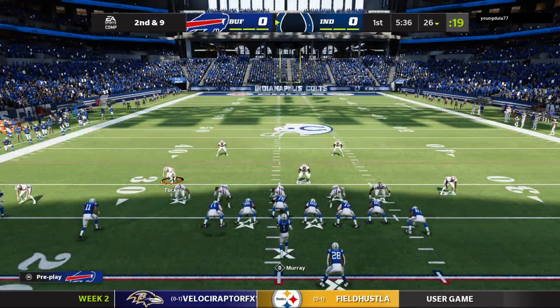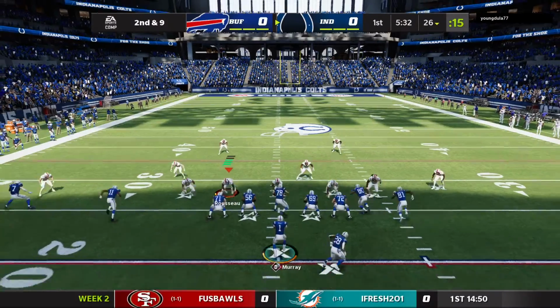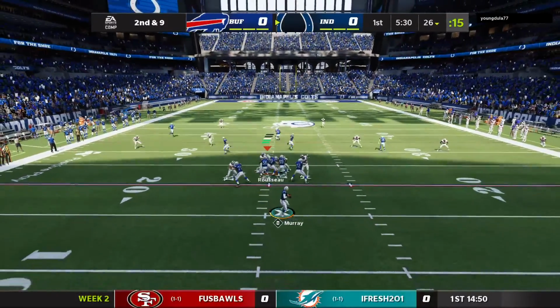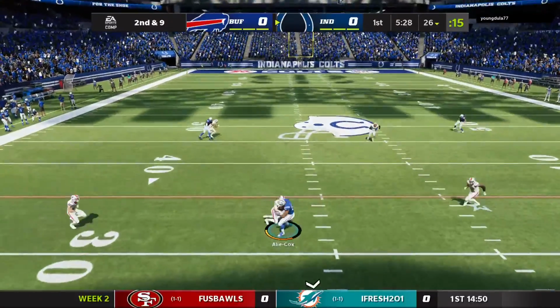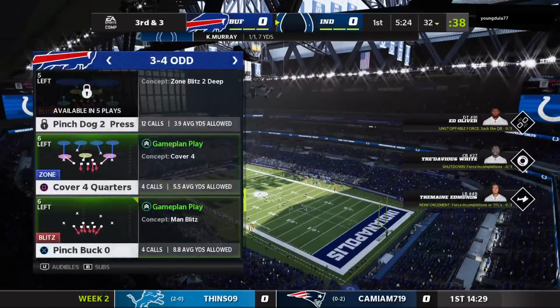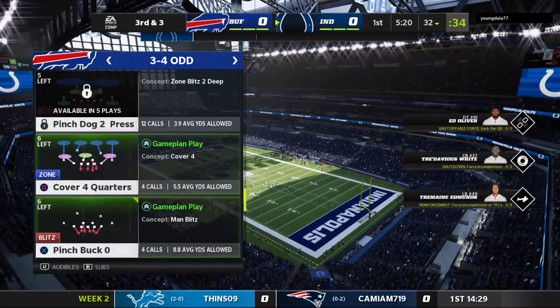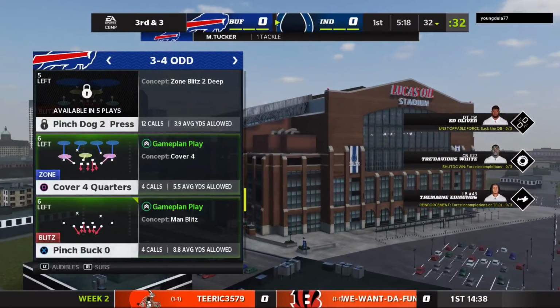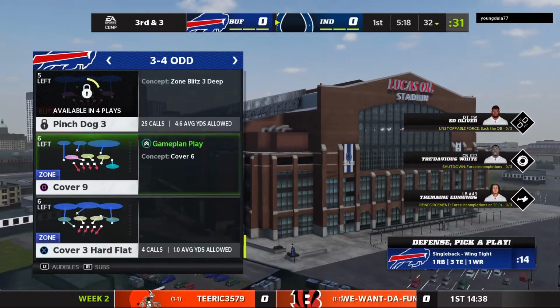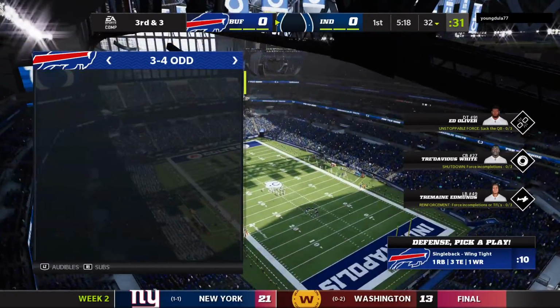Second and 9. From the gun, Murray finds his big tight end, Mo Alie-Cox, and he's going to be dropped following a pickup of 7 past the 30 to the 32. Not a big window to throw. Coverage wasn't too bad there. Yeah, they had him under wraps pretty well, but he was somehow able to muscle his way open and catch the ball.